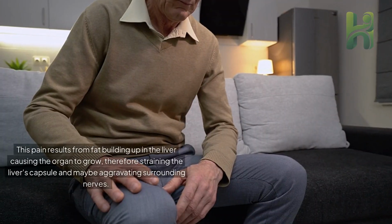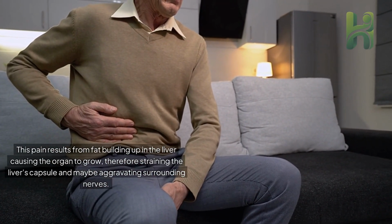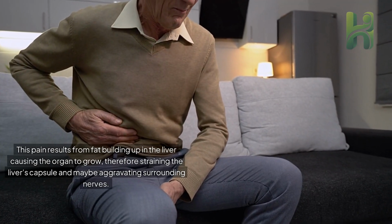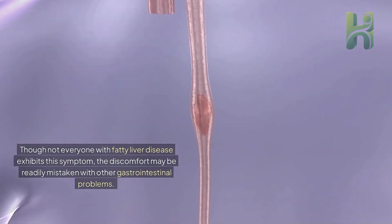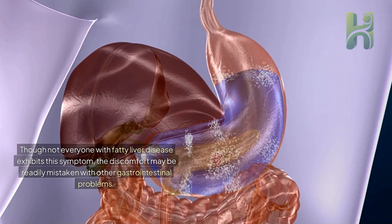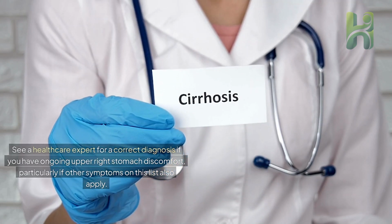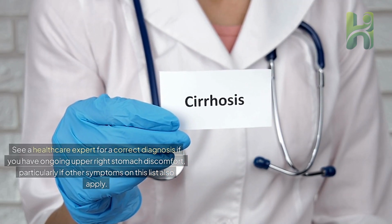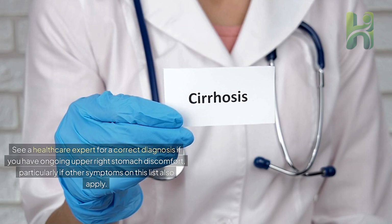This pain results from fat building up in the liver, causing the organ to grow, therefore straining the liver's capsule and may be aggravating surrounding nerves. Though not everyone with fatty liver disease exhibits this symptom, the discomfort may be readily mistaken with other gastrointestinal problems. See a healthcare expert for a correct diagnosis if you have ongoing upper right stomach discomfort, particularly if other symptoms on this list also apply.